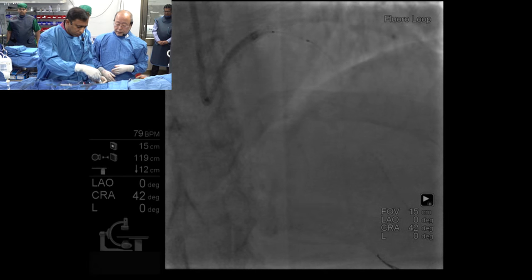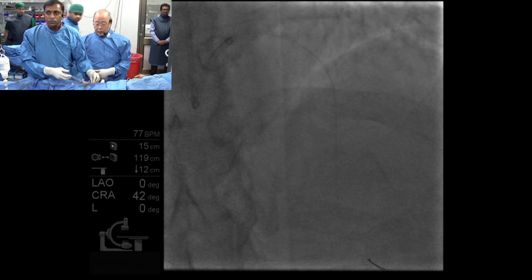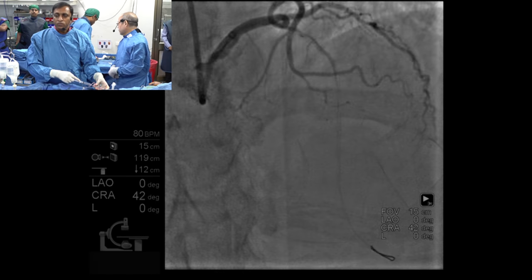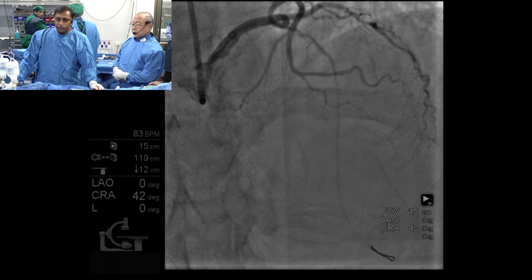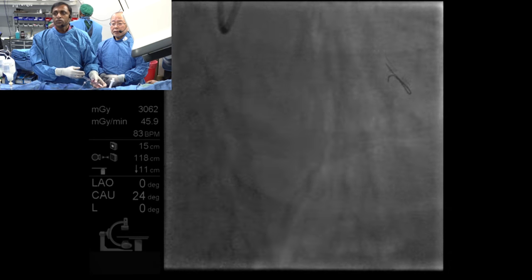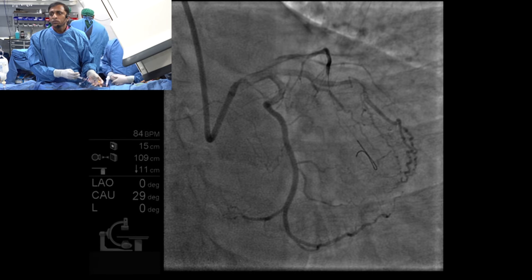When we got involved in the CTO space years ago, one of the challenges was that there were 30 different wires and 100 different approaches, and people walked away from meetings confused. So what we tried to do was compress the wire portfolio so that there weren't so many choices. We started with an antegrade wiring scheme that started with XT, then went to Pilot 200, and then went to a stiff tapered wire, but only if there was a very defined route and a short occlusion.